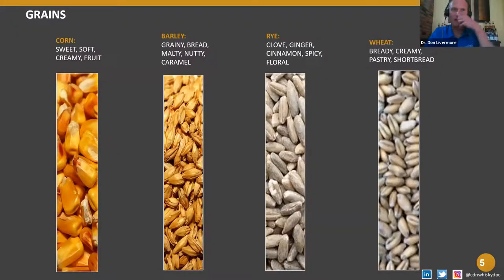When I'm thinking grain, corn is sweet. I think this audience probably knows that. Barley is classic single malts or Irish whiskey, right? You get that nutty character. Rye tends to be the Canadian whiskey. I know there's American straight rye as well. That's the clove, ginger, spicy, cinnamon notes. And wheat, I sometimes call it the Tim Hortons character, the bready. I don't know if this audience knows what Tim Hortons is, but Canadians certainly do. It's like the Starbucks of Canada. That gives you nice pastry notes in your whiskey.